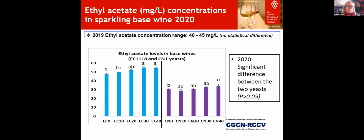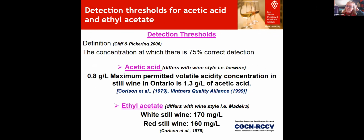There's a significant difference between the yeast's ability to consume acetic acid, and there's always been a significant difference with regards to acetic and ethyl acetate. So there's still more work to do, because obviously there always is. Neither of those amounts of acetic acid are too close to, well, EC1118 is getting a bit closer to the level that it's perceived at.